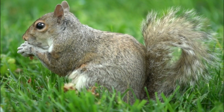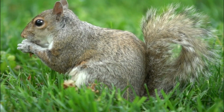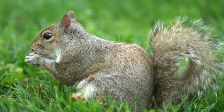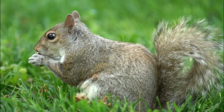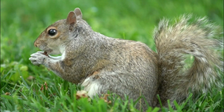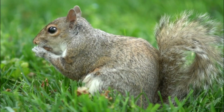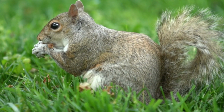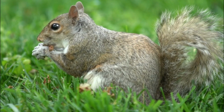Number 5. Habitat loss and fragmentation. Urbanization and deforestation can lead to the loss and fragmentation of suitable habitats for eastern gray squirrels. This can result in reduced access to food, nesting sites, and safe corridors for movement. Fragmented habitats can also increase the risk of inbreeding and limit gene flow between populations.